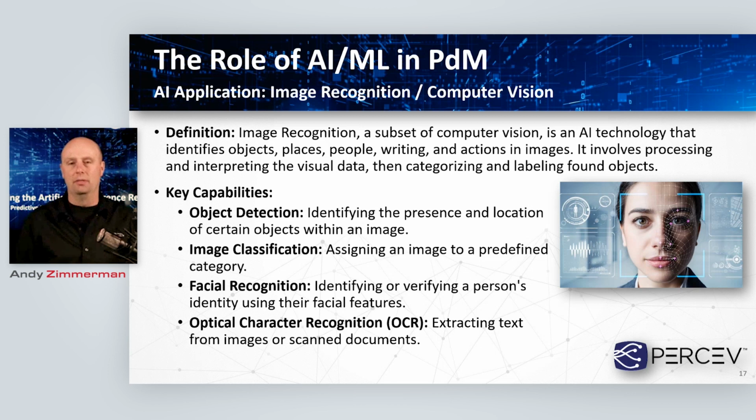So the big example that you may have seen in the mainstream media is when you look at a self-driving car, you see a lot of times that we've got these boxes surrounding objects that the car is passing, and that's the AI identifying that object and then classifying it as a human or a dog or another car. So the capabilities that are key to image recognition, first and foremost, identifying the presence and the location of objects within an image. That's the drawing of the box.